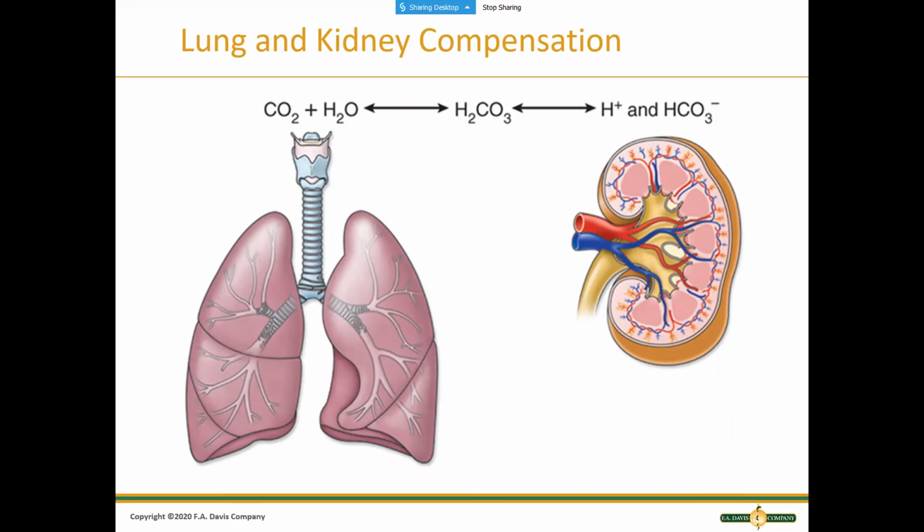So here's a nice picture from the book that sort of explains that. Your lungs blow off CO2. Your kidneys pee out hydrogen. The opposite of hydrogen is called bicarbonate, and that's the main base or alkalotic force in your body, bicarb. You could try this at home if you want. You probably have a box in your kitchen of HCO3. Does anybody bake foods? Baking soda. That's all that is. Sodium bicarbonate. It's a base.